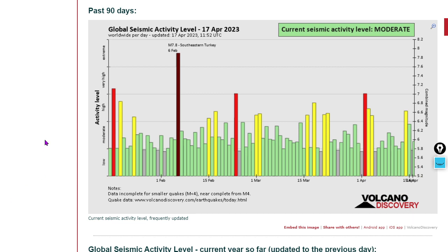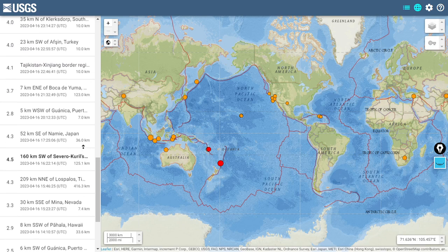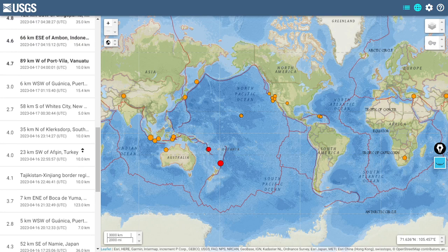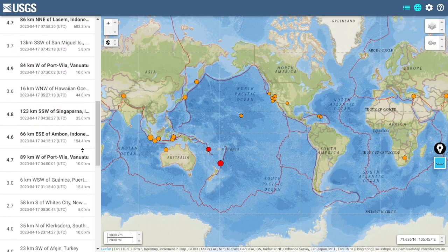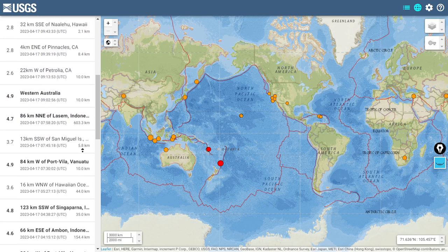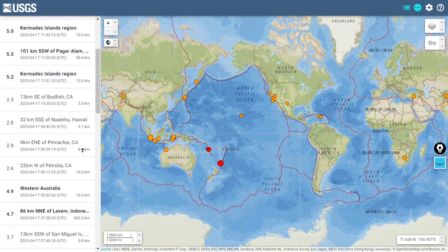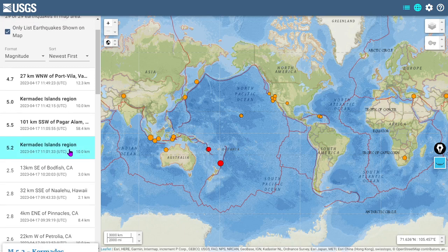There were only 2 magnitude 5 quakes in the past 24 hours, and they just occurred in the past couple of hours. So we'll scroll up the list here, citing the quakes over a 5 magnitude. Still some small quakes happening around California, and it looks like around Oregon as well. So if you're in an earthquake-prone zone, know what will happen if buildings begin to collapse. And any earthquake can be a foreshock.